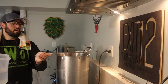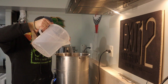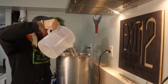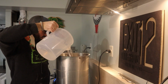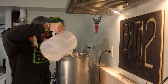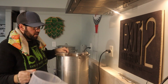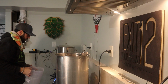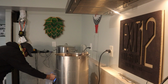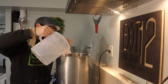Okay, I'm going to sparge with about 3 liters to get us back to the strike volume. So that was 2 liters. Go with one more, and then we'll see where we're at. Actually, this is about 1.5.